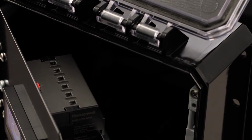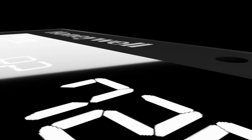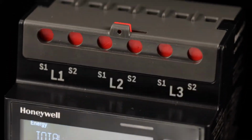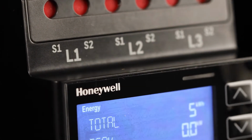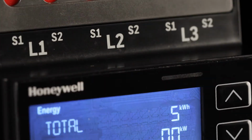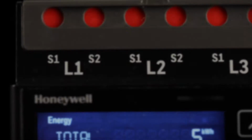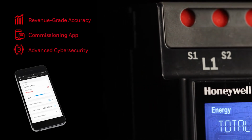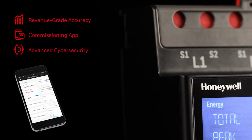The requirements for revenue-grade meters are increasing. Planners need meters that are easy to select and configure. Installers and service contractors need an energy meter that's easy to commission and integrate into existing systems in less time, enabling them to complete more projects.